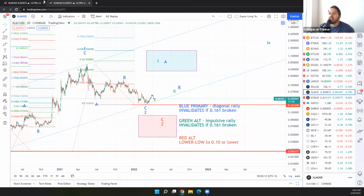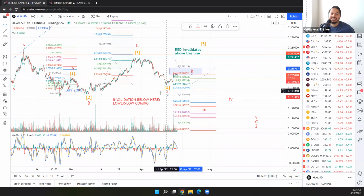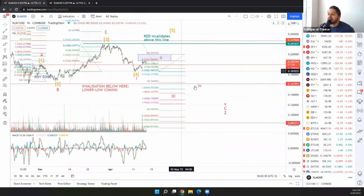It still holds. Now, if we do end up having our red pattern follow through, I'm expecting a bounce first. This would be a second wave bounce into this blue box, somewhere between 21, 22 cents. So if you're looking to unload anything, if you're more of a conservative investor, that may give you an opportunity to exit before we have more follow through. I would expect us to follow some kind of an impulsive or diagonal pullback.